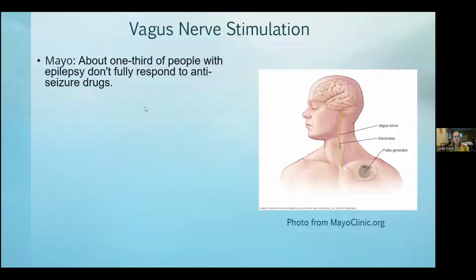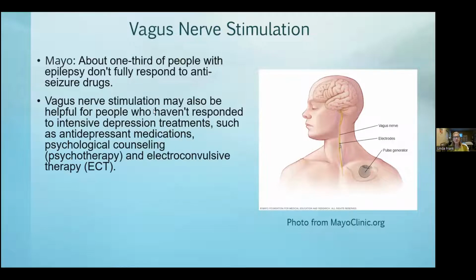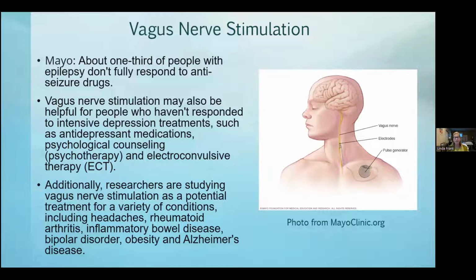According to the Mayo Clinic, about one third of people with epilepsy don't respond to anti-seizure drugs. So they're using vagus nerve stimulation with the implant for epilepsy. It may also be appropriate for people who haven't responded to intensive depression treatments, such as antidepressant meds, psychological counseling, and electroconvulsive therapy. Additionally, researchers are studying vagus nerve stimulation as a potential treatment for headaches, rheumatoid arthritis, inflammatory bowel disease, bipolar disorder, obesity, and Alzheimer's. So really a wide range of conditions.